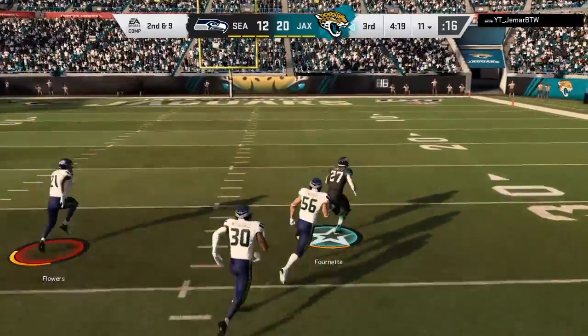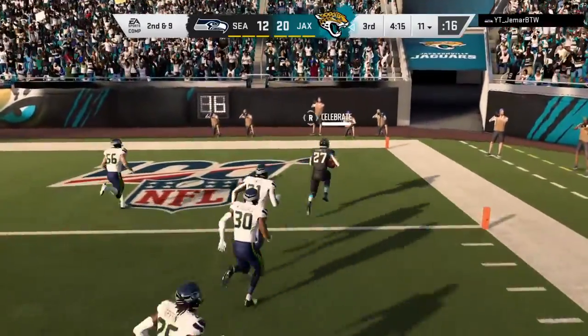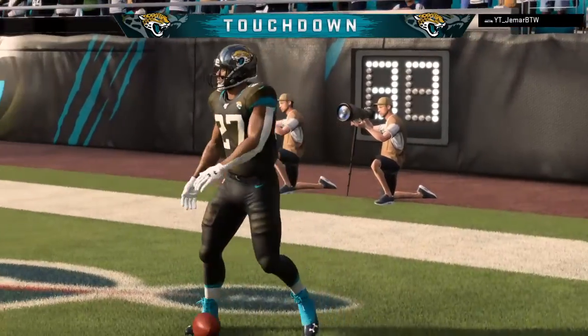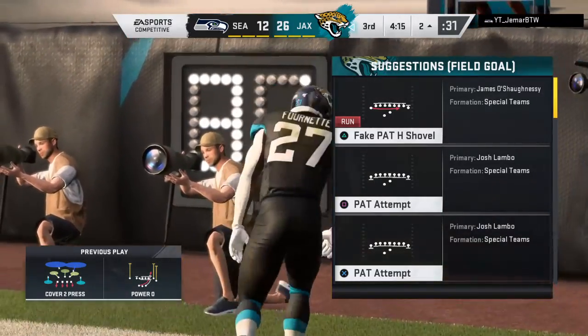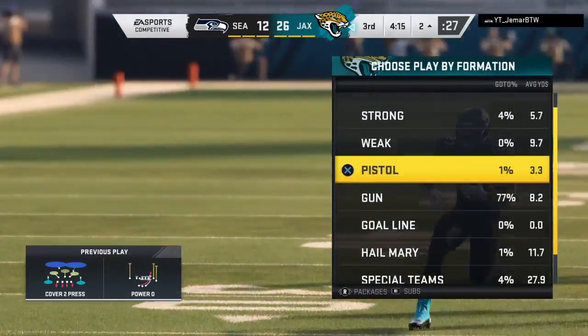And now nothing but green ahead of him. Past the 20, 10, touchdown, Jaguars. Leonard Fournette, 89 yards. And the Jaguars are able to widen their lead. Still plenty of time left in the game, but now starting to pull away a little bit, get some breathing room with that one.